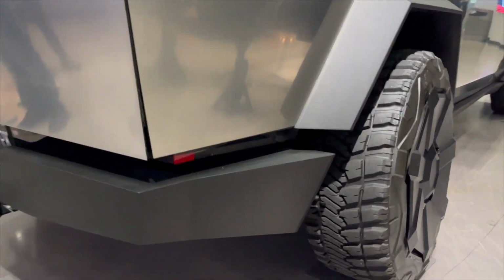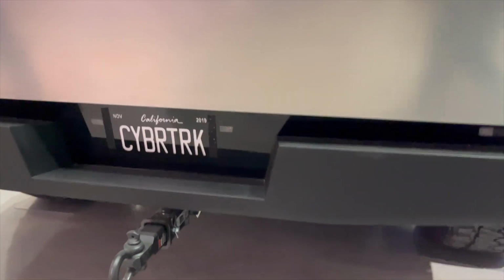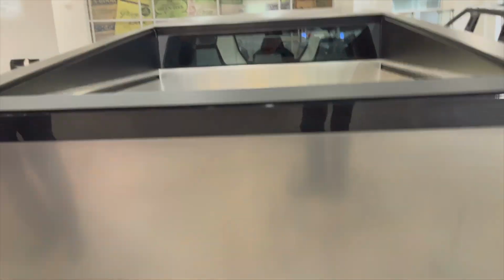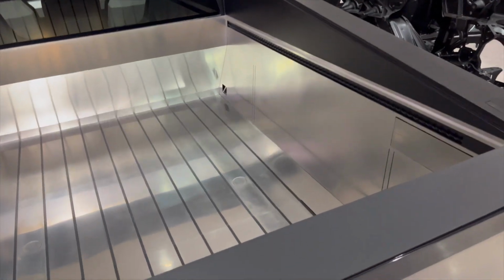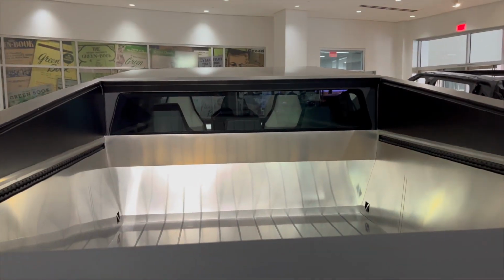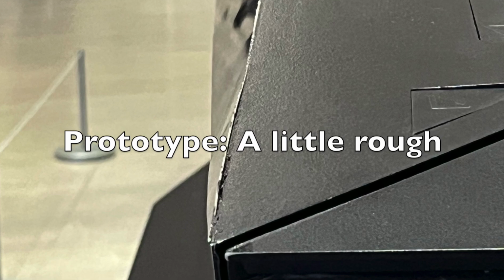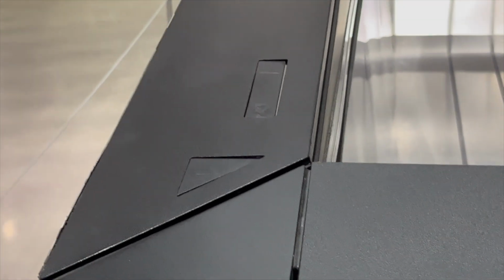So the prototype had about 3mm thick steel panels, and the pre-production unit is about 1.5 millimeters, so much thinner panels on the final version. Also, the prototype had 6 seats and the final version has only 5 seats. It's obvious that the prototype, looking closely, is a little rough and definitely has some issues, but from a distance, it's hard to tell.